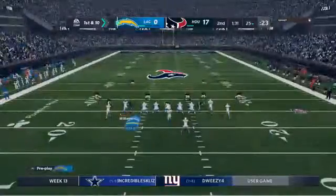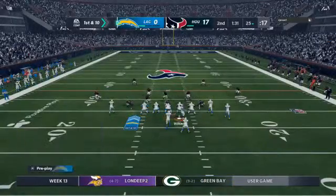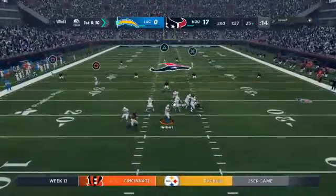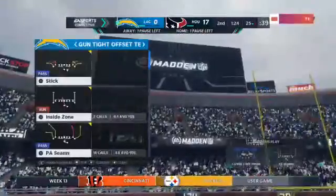The Charger drive about to get going. They had a great drive going last time. They were moving the ball, and then all of a sudden it just stalled out. So we'll see what they can do here, Charles. And it's always easy to second guess when you don't get it on a 4th down try. But they had to like the feeling that they had going on offense. They want to continue to see if they can capture that again on this drive and maybe get in the same position.